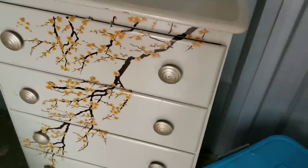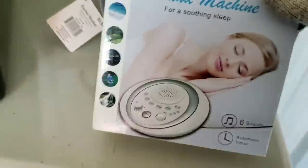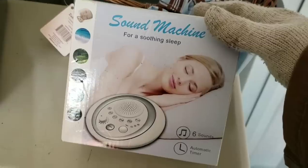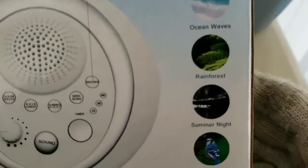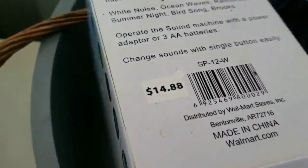Look at this really cool dresser as well. I don't know if this was Granny's dresser or what, but we definitely have, okay, the sound machine for soothing sleep. Six sounds, automatic timer. I'm going to give this to George because she absolutely has to have white noise. So we got ocean waves, rainforest, summer nights, bird songs, and brooks. She'll love that. And then there's some more ornaments. Set that aside. Oh, there's the price on the soothing sounds right there.